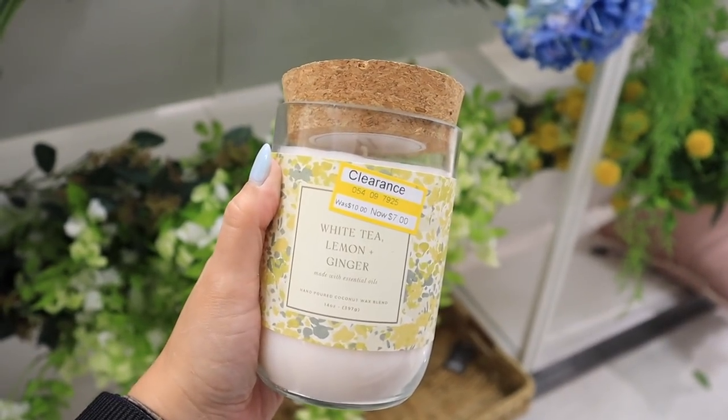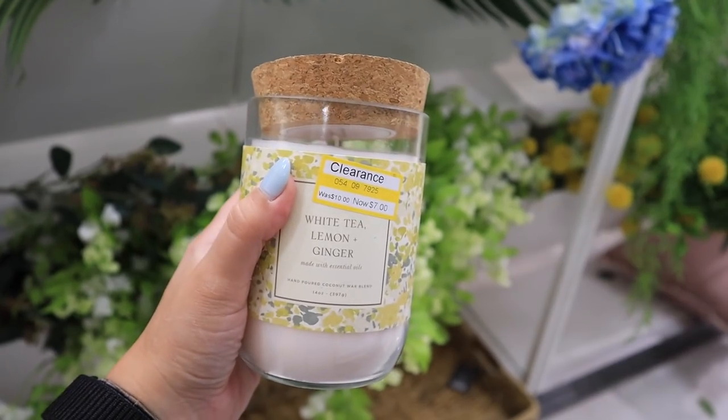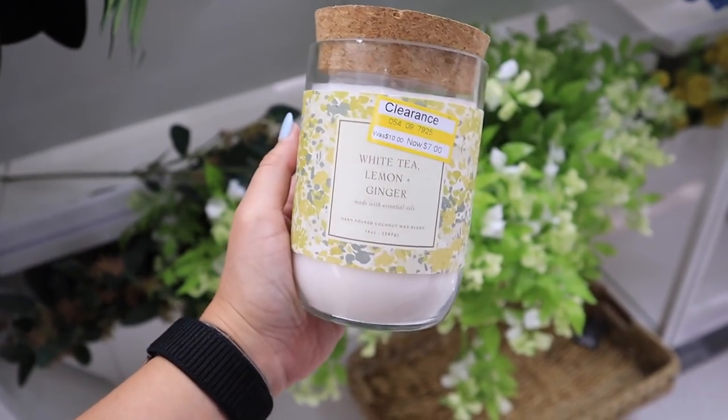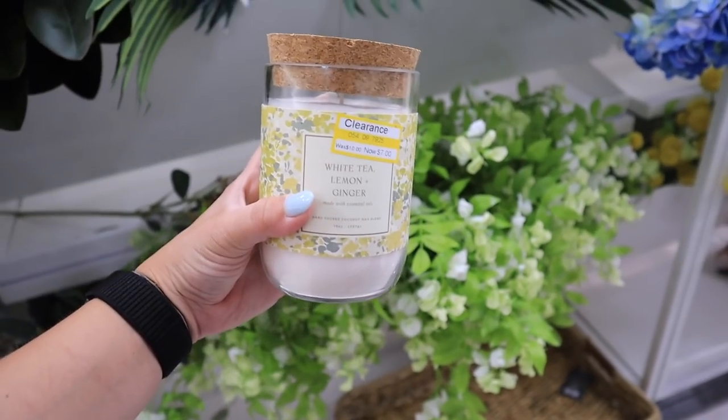Hidden over by these stems, they have some clearance scent items. They have this white tea lemon and ginger candle that was $10 and is now $7, so it is 30% off. I really like the look of the jar. Honestly, it's a really good decor piece. It is by Threshold. It's one of those candles that honestly just looks really good on its own, one that you don't necessarily have to light.